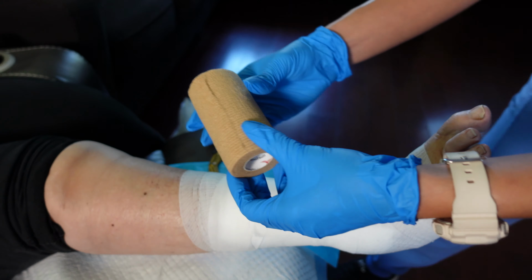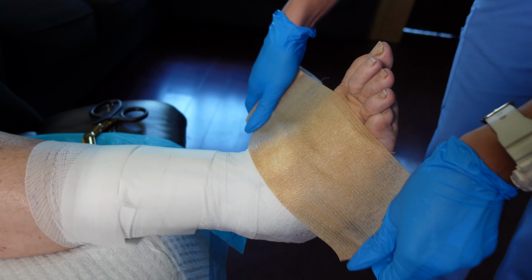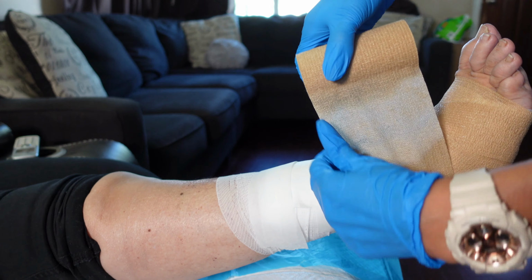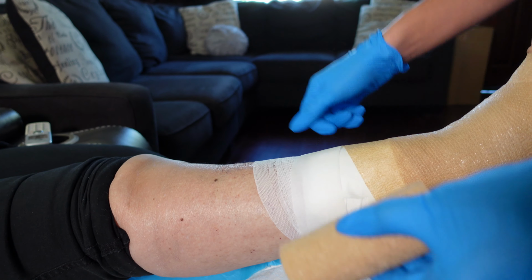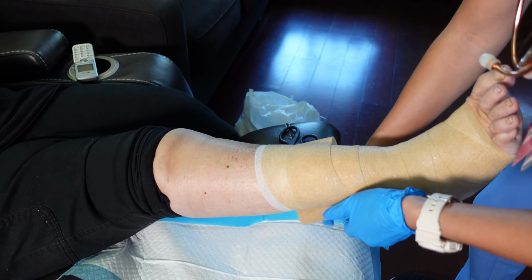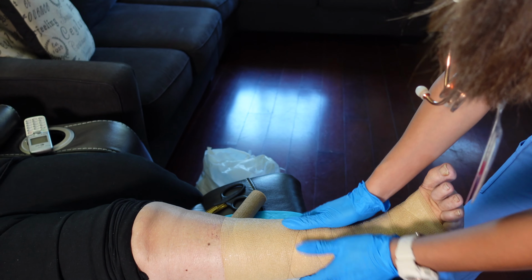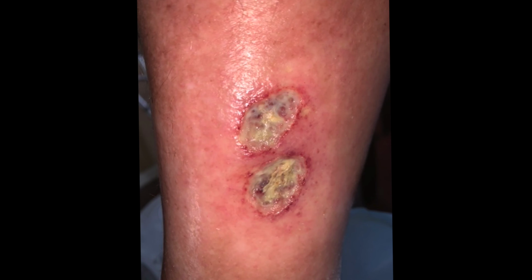And then we have Coban or Coban, whatever, tomato. Start at the base of the foot. You work your way up. Once again, not too tight because you don't want to cut the patient's circulation. And then they're calling you 2 hours later, telling you to come back to redo the dressing. And you don't need tape to secure the Coban because it just really forms to itself. You just want to press it in. Okay.